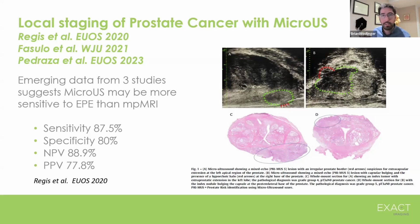You can see there's this nice hyperechoic bright border of the prostate everywhere except this area beside this anterior cancer here. The sensitivity and negative predictive value, not perfect yet, but quite good considering this is very early work. And this is intended to help physicians be more confident in recommending nerve sparing to patients undergoing prostatectomy so that we can avoid positive margins and recurrent disease.